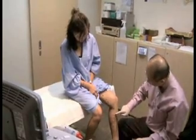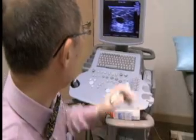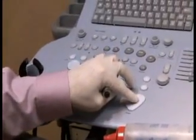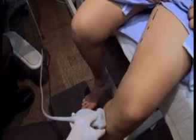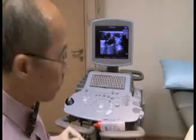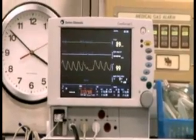So in this case, we have already done the marking. Basically, this is the area that we're going to do the laser later on. You can see the vein is very big. Usually it's not so big. Previously, the only way to remove varicose veins was through a process called stripping, where they were physically pulled out of the leg. This is highly invasive and painful.